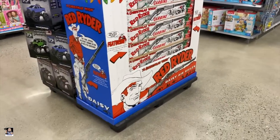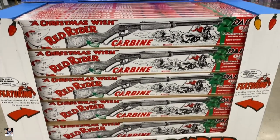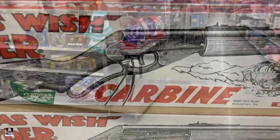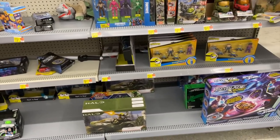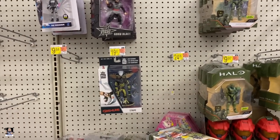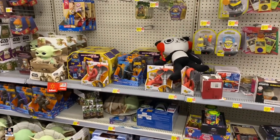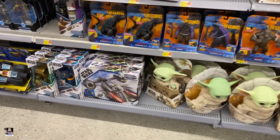Looky here. This brings back some memories. Red Ryder Carbine. That's really cool to see. It's a nice display. So, yeah, check them out. All right. Walmart number 2. I called an audible. Yeah. There's Stripe. There's Thor down there. Yeah, this Walmart was actually on the way to Target, so it was an audible.